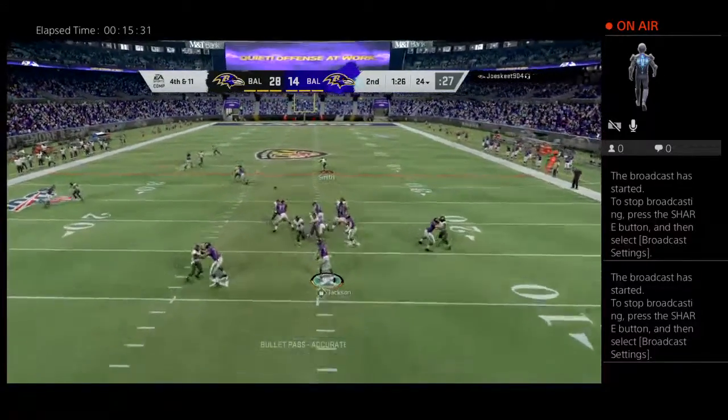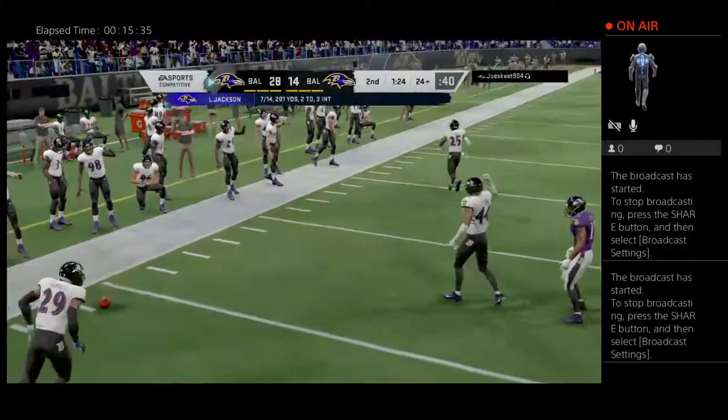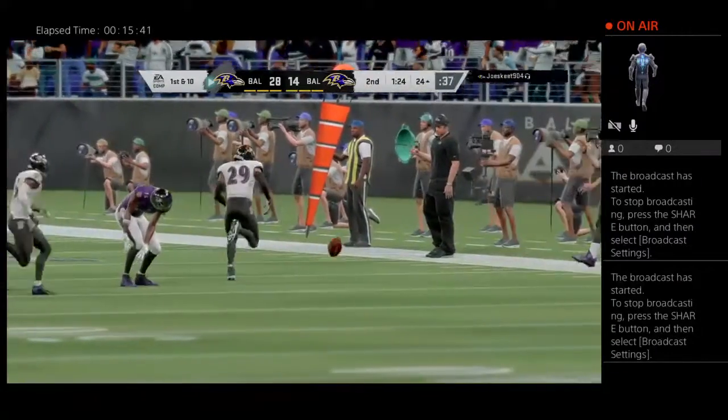Jackson. And this is going to be incomplete. Boy, a real head-scratcher there. And the Ravens get the football back and in great shape.